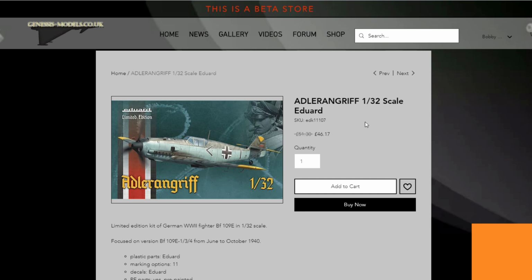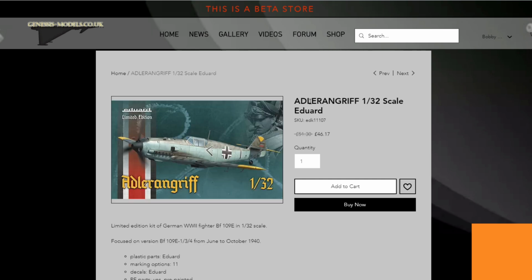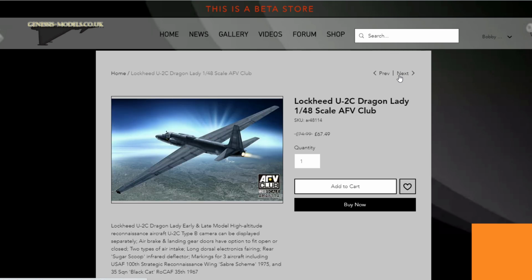That's for £46.17. We then have the Lockheed U-2C Dragon Lady 1/48 scale by AFV Club, going for £67.49. Just a quick one on the Eduard Fw 190, the 1/48 scale version: completely sold out. You bought them all off me. I've tried to get some more in, but they're out of stock everywhere else at the wholesaler as well, so it might be a bit of a wait on that.